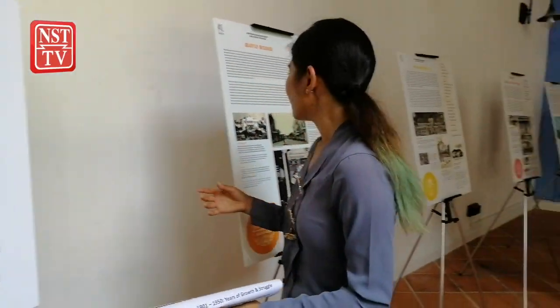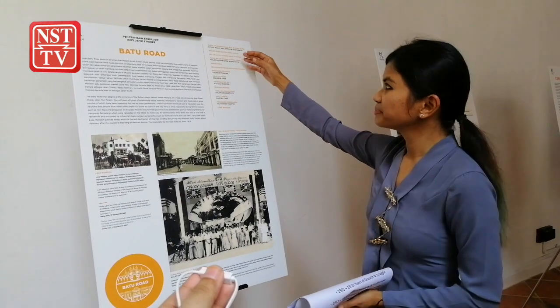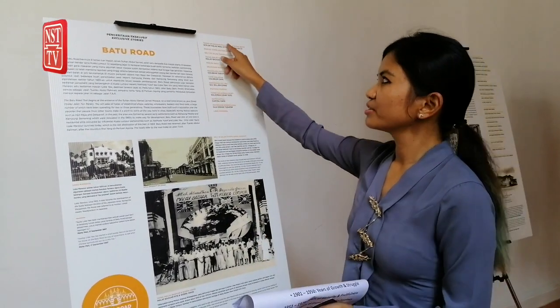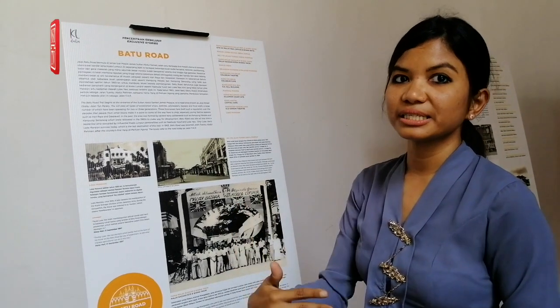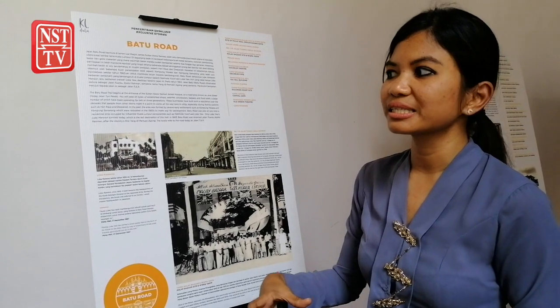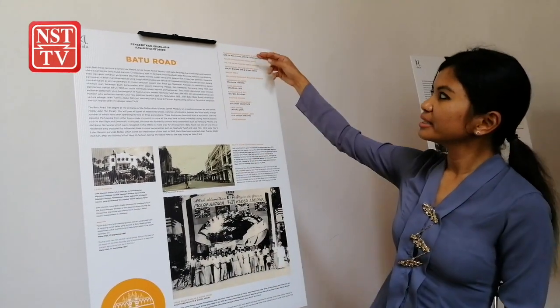Now, Batu Road, for example. Batu Road starts at the side of the Malay Mail. It was where it is, outside Masjid Jamek. So the starting points are all at pocket garden spaces. And there will be a marker so that people know where to start. And then these are the places.